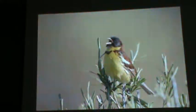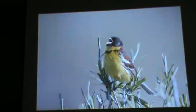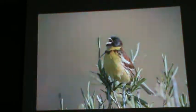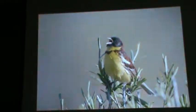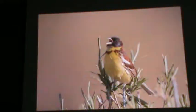People getting richer and richer were able to put more and more money to actually eat just one bird. And of course, farmers and people living in the countryside were putting up mist nets to trap this bird. It is now listed as endangered.